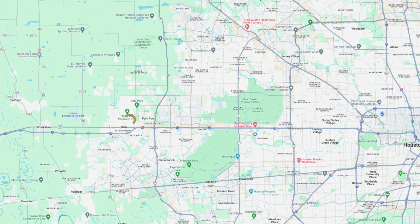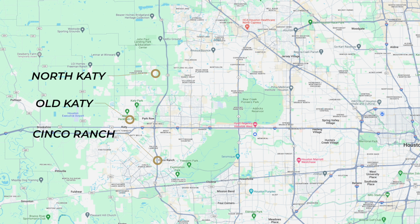I'm gonna show you a little bit about it, but that is what I would say is kind of the second section of Katy. And then the third section of Katy that I would say would be North Katy. So this is gonna be areas like Elyson and Sunterra. This is right in between Katy and Cypress. So where we are is just off of 99 and I-10. And I would say the newer part of Katy is just north of that before you reach Cypress, which is going to be around 290. So right at that 529 area is where you're gonna find the new developments in Katy.